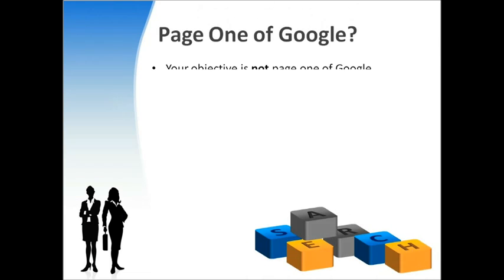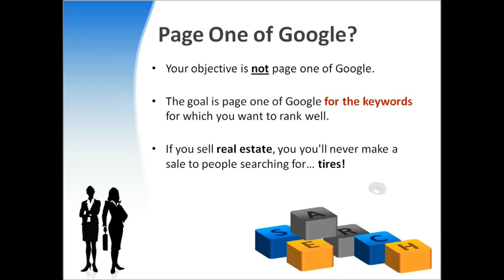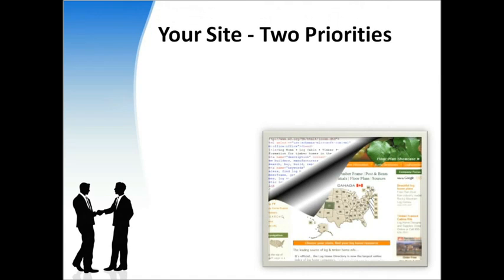But the goal isn't just page 1 of Google. The goal is page 1 of Google for the keywords for which you want to rank well. Obviously, if you sell real estate, you're not going to make any sales to people who are searching for tires. They're not looking for real estate. So the key component here is that you rank well for real estate in your particular geographic area. SEO accomplishes this. Every website has 2 priorities.